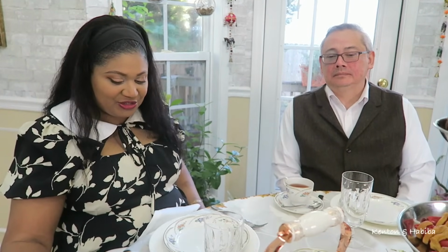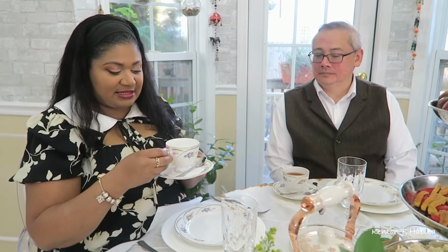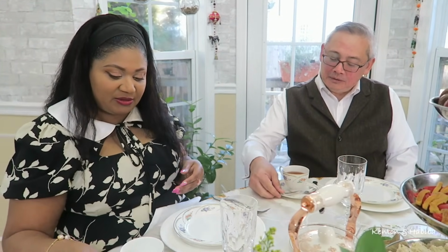And the other thing too is if you're seated at a table, you don't need to lift your teacup and saucer at the same time. This is if you're standing or if you're walking or you're at an event where there isn't a table, then you would hold it. But since we're seated at a table.